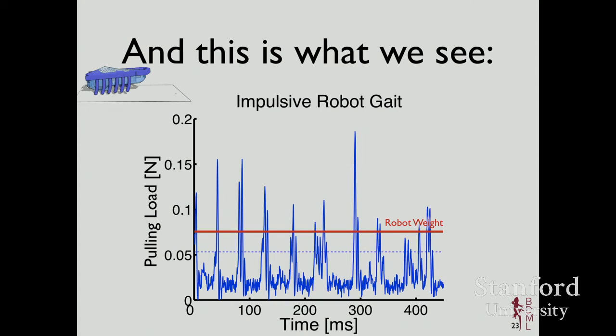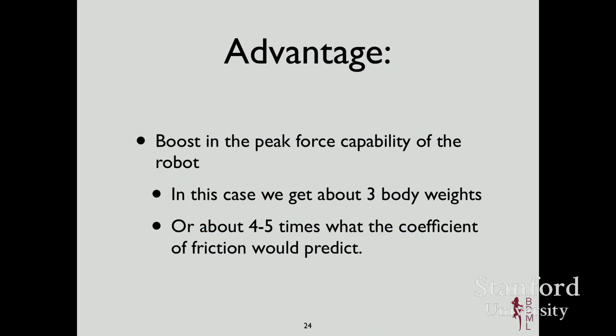So that's terrific. We basically are seeing a boost in the peak force capability of the robot. In this case, it's about 3 body weights, so that's pretty good. This is about 4 to 5 times what the coefficient of friction would predict. So this is a robot punching above its weight, and that's fantastic. So now we're going to look at an example of how to use such systems to actually interact with a part of the human scale world.